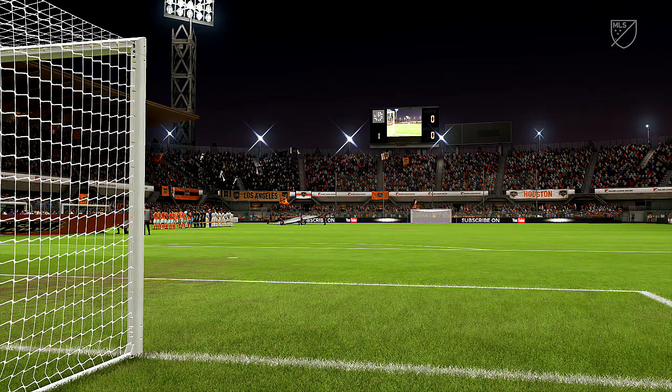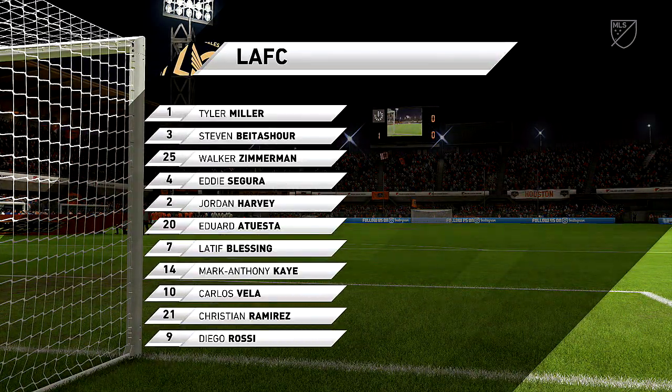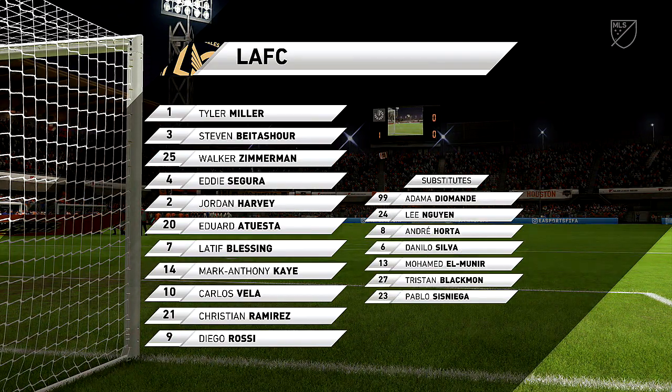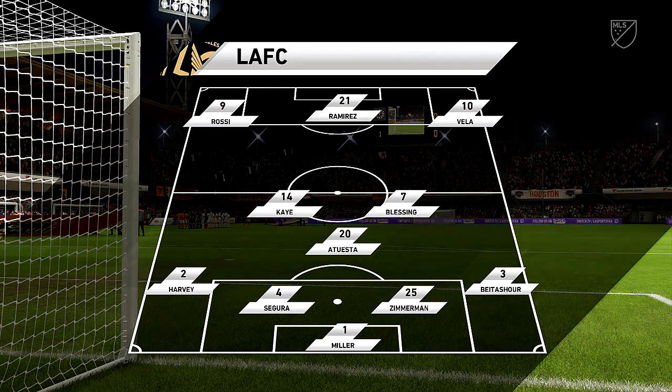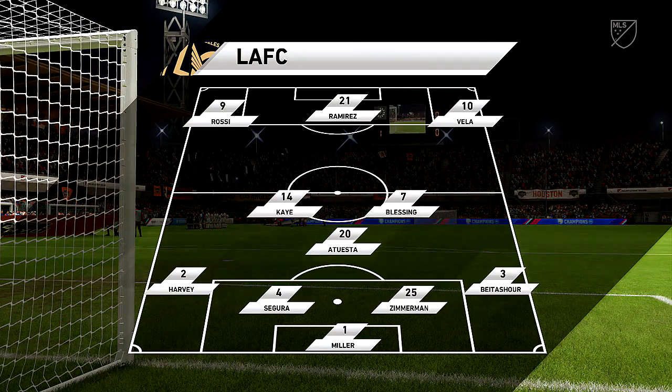This is how the visitors will line up today. Different kind of approach from this side, I think. They will get men behind the ball. They will make it difficult for the opposition to score. It's that old-fashioned art that's quite often ignored of defending, of just resolutely sitting in there and seeing what you can get on the break.